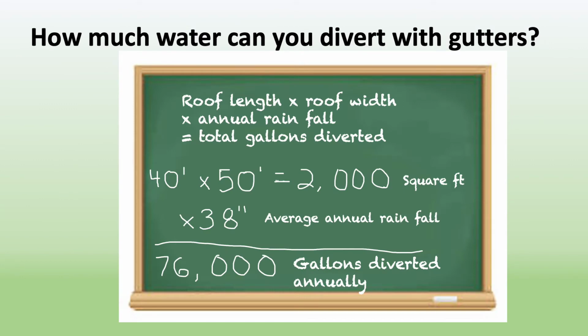We were very surprised by how much rain you can divert and mud you can avoid by putting on gutters. With just our little barn alone, we diverted 34,000 gallons of water a year.